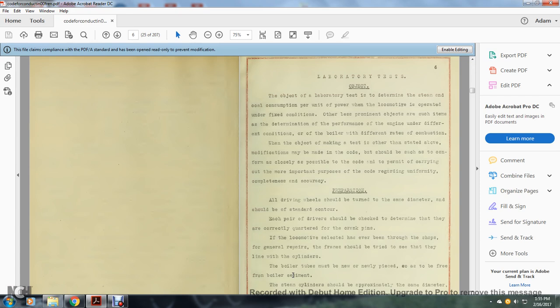When the object of making a test is other than stated above, modifications may be made to this code, but they should conform as closely as possible within the scope of the code, to carry out its more important purposes regarding uniformity, completeness, and accuracy.